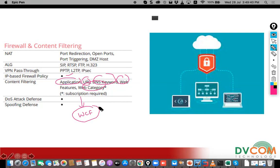You don't know which website is going to come under social media or anything. In case your management tells you that all social media has to be blocked, instead of searching the internet for what the social media sites are, you can simply go to that category, select social media, then say block. The moment you say block, all the social websites are going to be blocked.